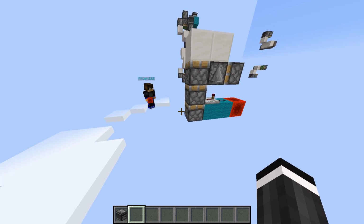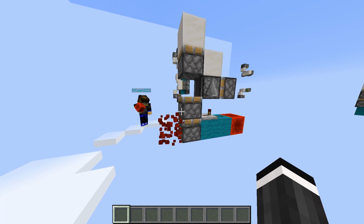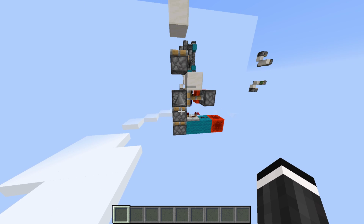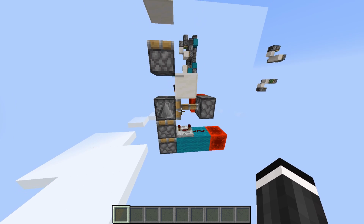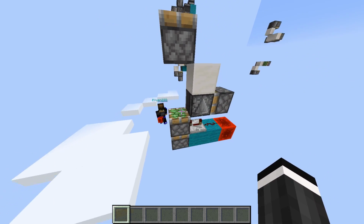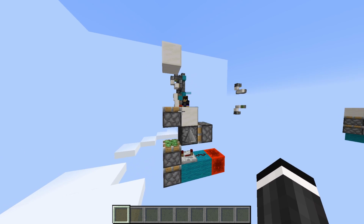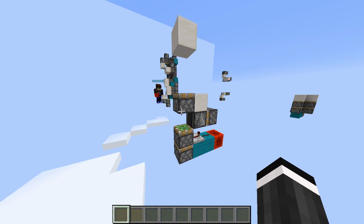Yeah, sure. So what happens is first we need to power this piston with a 2-tick, and then we extend this observer and power this 4-tick. It will actually be 3 ticks in the actual circuit, but it always is 4 ticks. And this retracts, and then we 1-tick this piston, and then we do a long pulse here. And that's super complex. Okay, and then how do you do the opening?